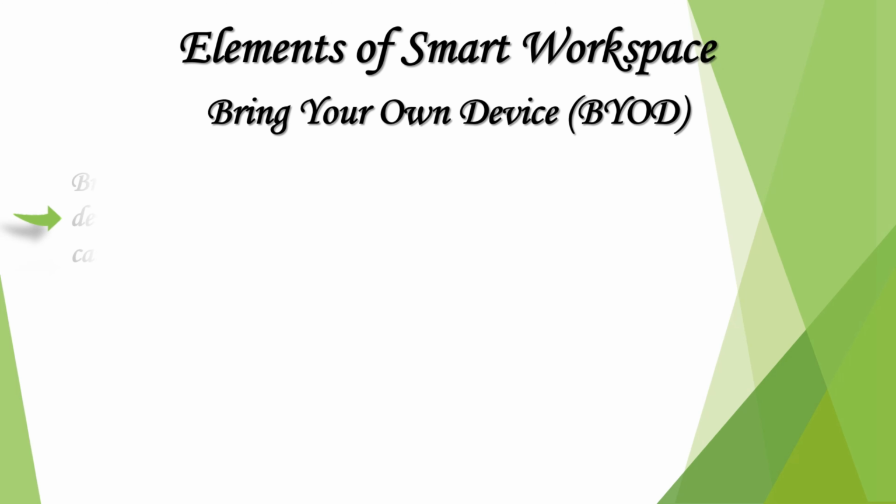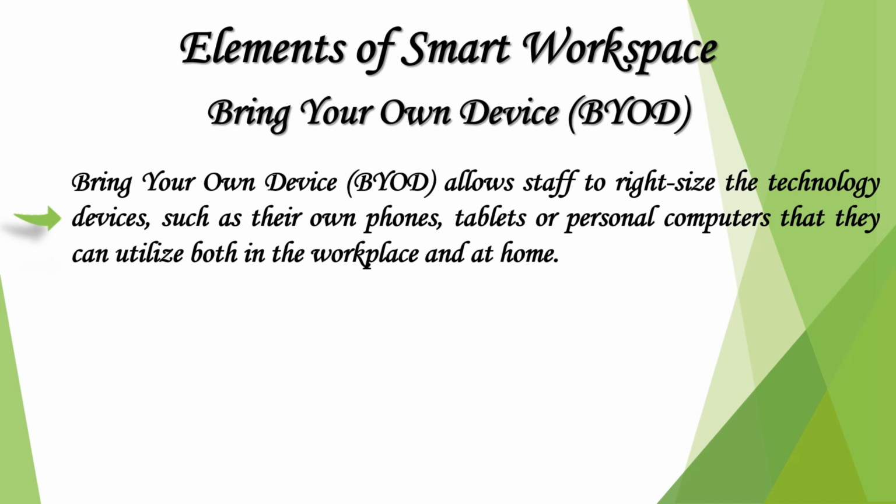Bring your own device, BYOD. Bring your own device, BYOD, allows staff to right-size the technology devices, such as their own phones, tablets or personal computers that they can utilize both in the workplace and at home.